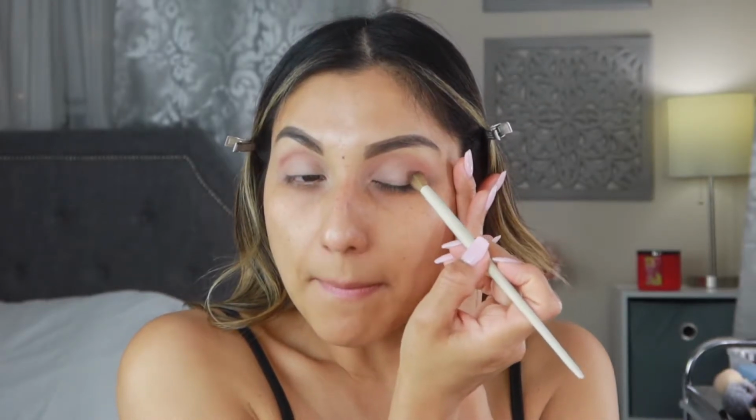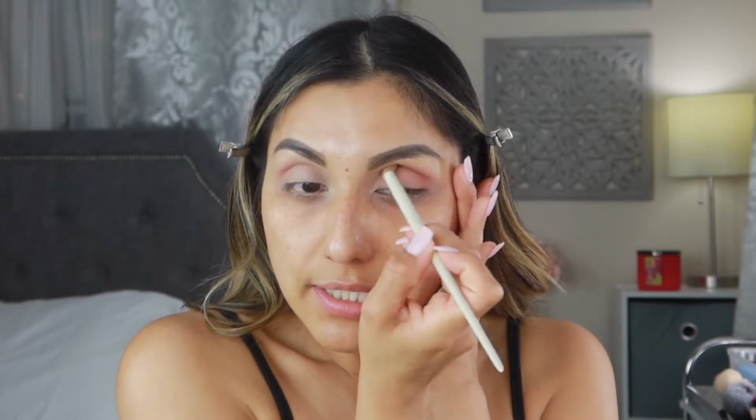Now I'm going to be grabbing my A25 brush, and I'm going to go in with Chromosphere, which is this shade down here on the bottom right corner. And tapping off some of that shadow, I'm just going to start packing that on the outer V and also blending it in to the crease, bringing it into the inner corner, just like that.